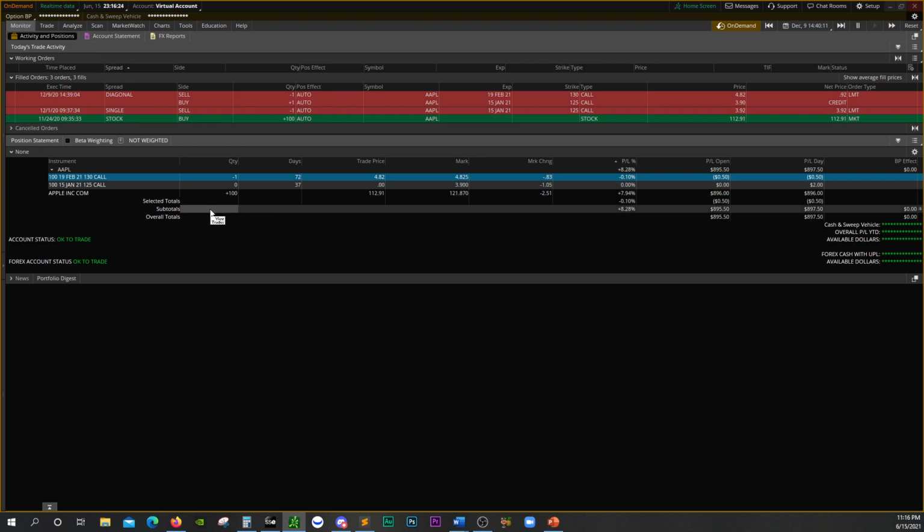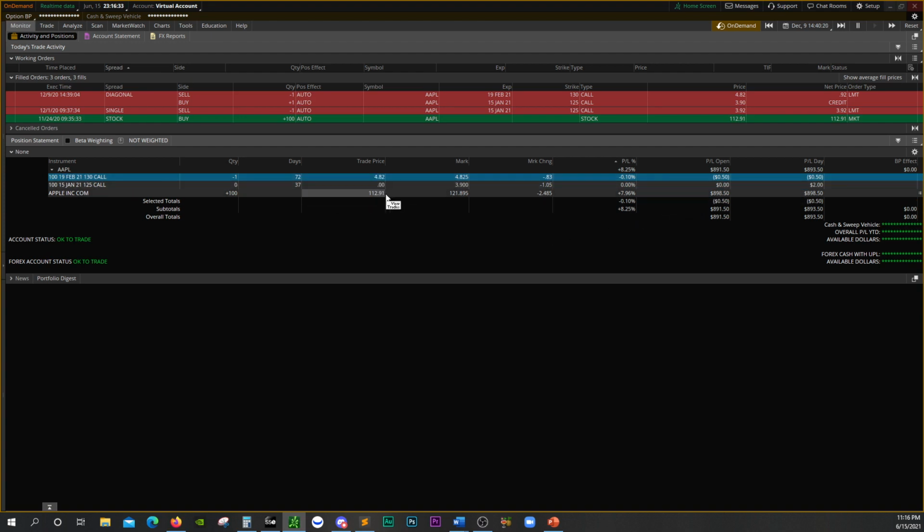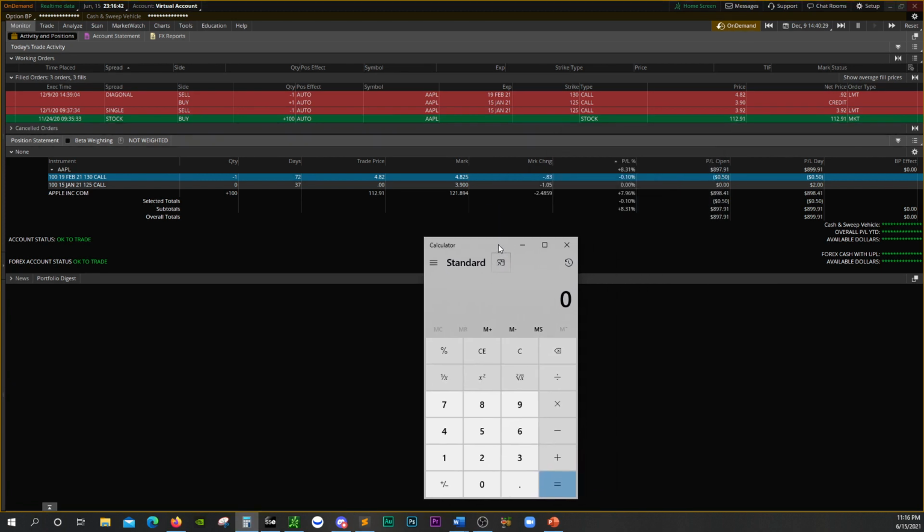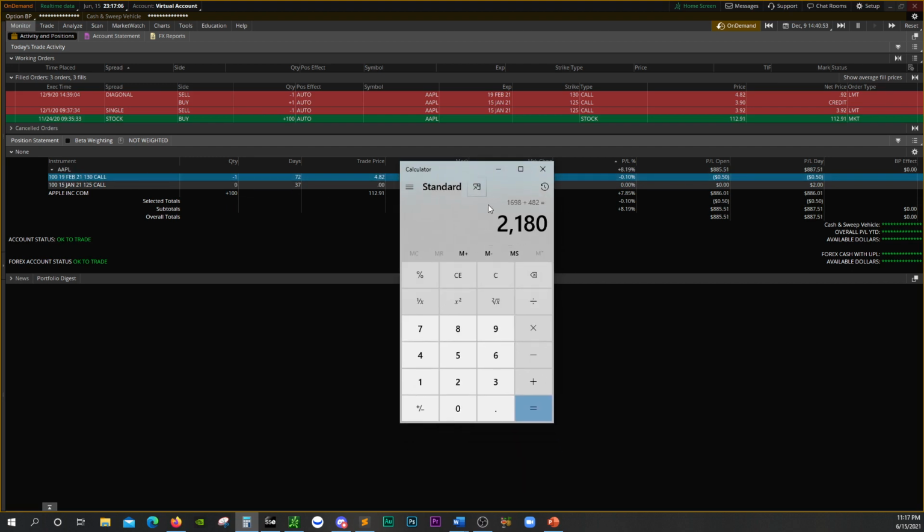If it calls my shares away come February 21st, I'm going to keep $482, and you're going to add whatever the stock price is, 120. Let's just round it up to 122. Okay, so 122. So that's $800 at 130. So 800 plus the current value of 898. That's how much the shares will be worth plus the premium that you got paid, which is 482. That's your total profit if those shares get called away on the 21st of February at the 130 strike. That's your total profit, right?